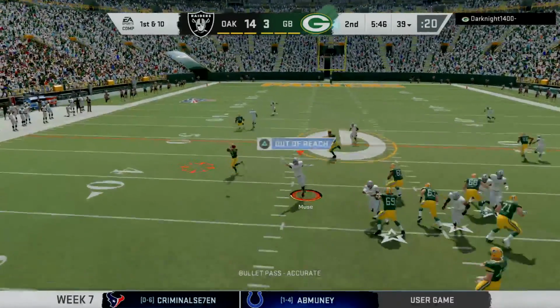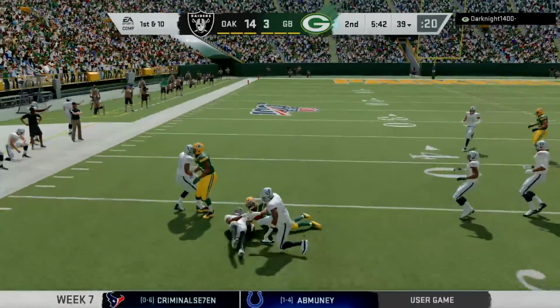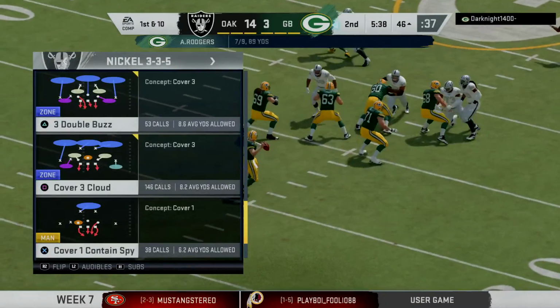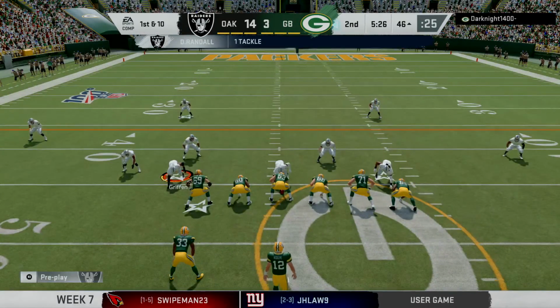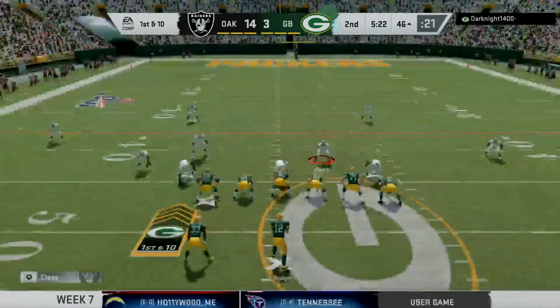Rodgers now on 1st down. Gets this to his running back, Aaron Jones, and he'll be taken down, but not before he gets into enemy territory. Good work after the catch. Gets him 15 and a 1st down. So here's a 1st and 10 now in Raider territory at the 46.